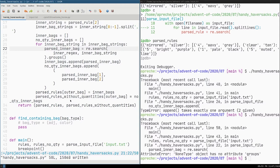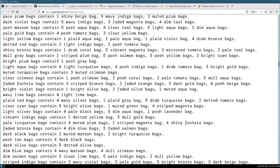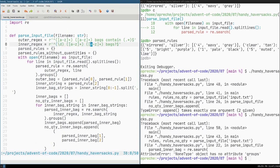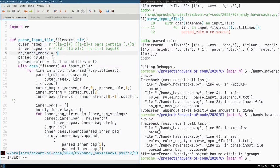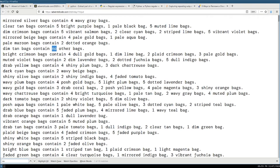Huh. Oh, we forgot to match the no bag situation. That's what we messed up. So the no other bags case. So it either contains this, or... I was thinking to do it nicely in the regex, but we can do it in a less fancy but easier way. We can just make a regex for detecting that, right? So it's the no inner regex. Well, it's exactly equal to no other bags. Actually, we don't even need a regex. It's always going to be no other bags, period.